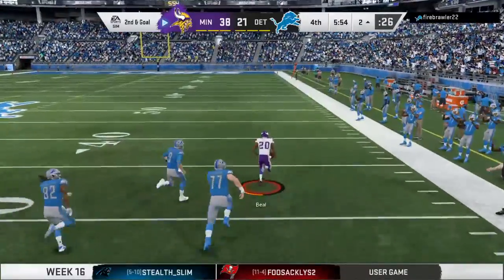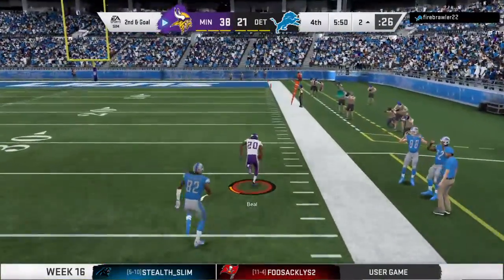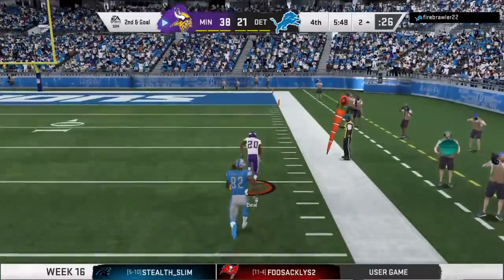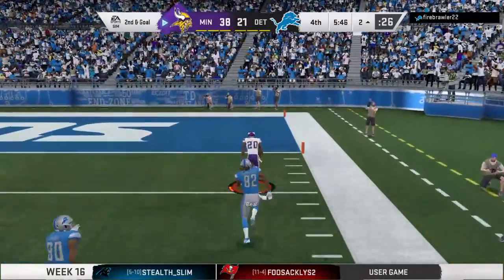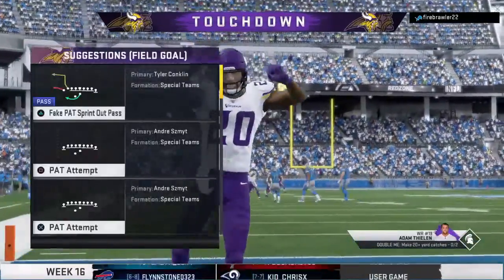He's got a convoy, and he might be gone. He's at the 50. The 30. Past the 20. 10. 5. And he's going to score. It's a Viking touchdown.